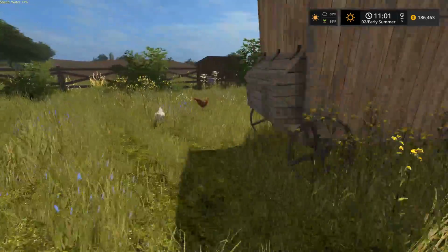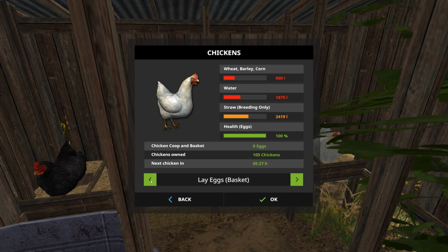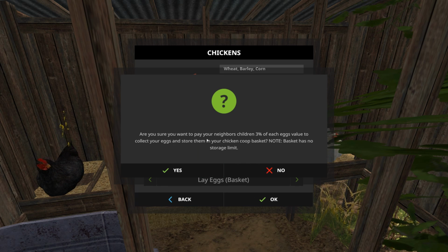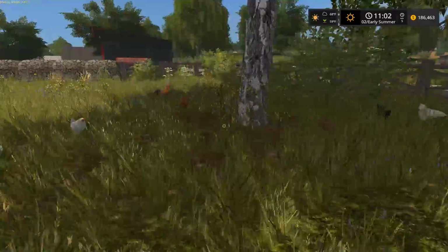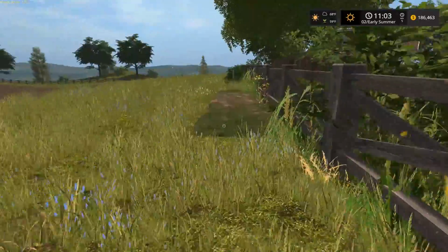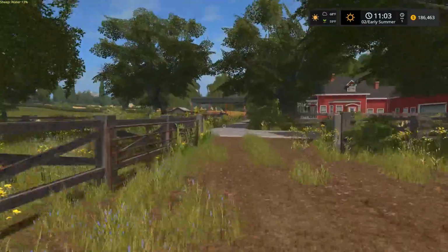And has it been 4 minutes yet? Oh, there we go. So let's go back to lay eggs in the basket. Okay, are you sure you want to pay the neighbor? Yes, we do. Let's go back to collecting eggs. That's that. Breeding chickens, we'll buy chickens that way, but not now, because I don't have enough grain to keep feeding more chickens at this point.